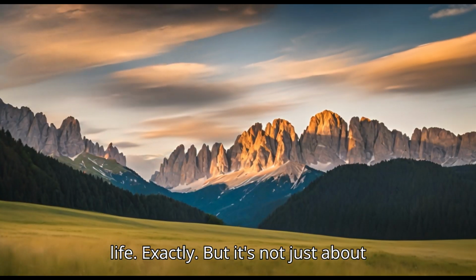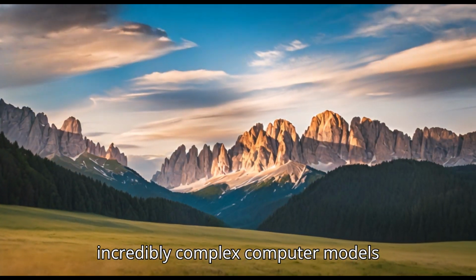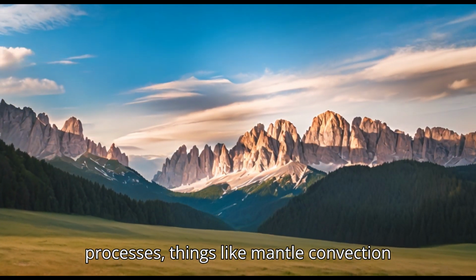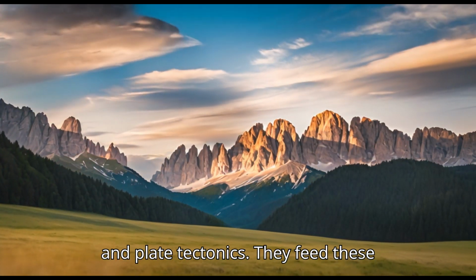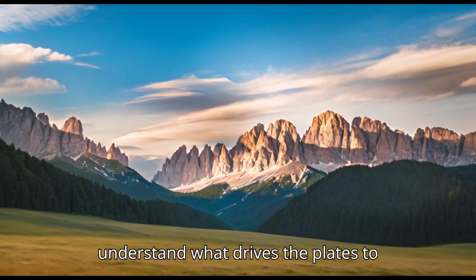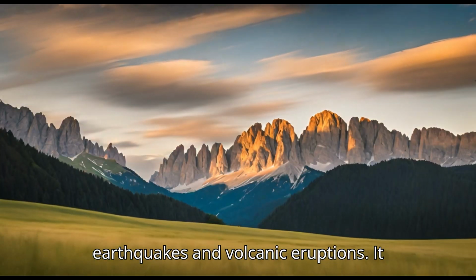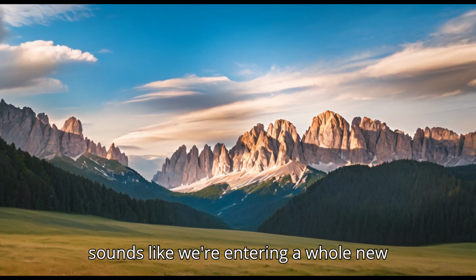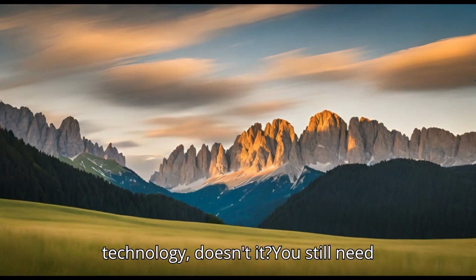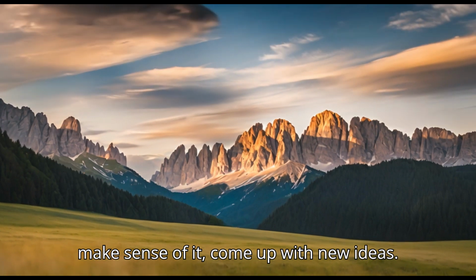Exactly. But it's not just about seeing, it's about understanding, right? So they're also developing these incredibly complex computer models to simulate the Earth's internal processes, things like mantle convection and plate tectonics. They feed these models data from the seismic imaging and other sources, and that helps us understand what drives the plates to move, how these blobs are formed, and even what triggers events like earthquakes and volcanic eruptions. It sounds like we're entering a whole new era of discovery when it comes to the planet. But it takes more than fancy technology, doesn't it? You still need brilliant minds to take all that data, make sense of it, come up with new ideas.